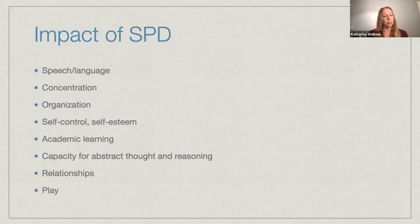Self-control and self-esteem in particular I want to highlight, because I think about kiddos who are engaging in school or trying to play with friends. It can be very hard to understand why it's so hard for you and why it's so easy for other kids. I used to know, she's now grown up, a little girl who would compare herself to her sister and say, you know, my sister has it so easy. Why is it so easy for her and so hard for me?